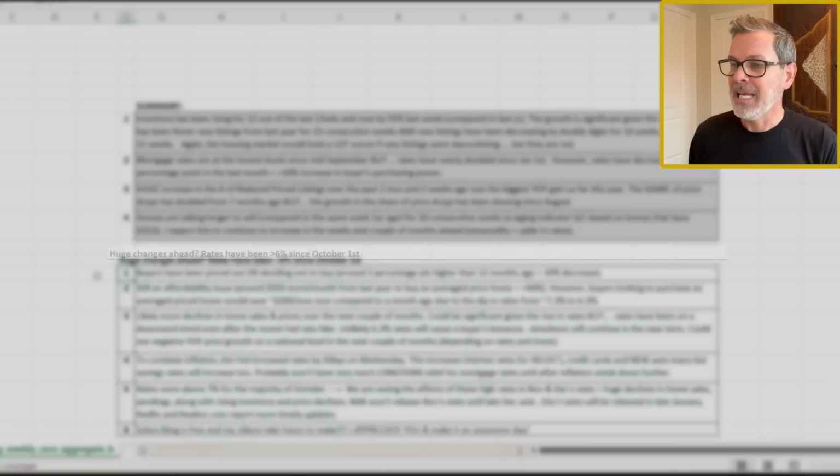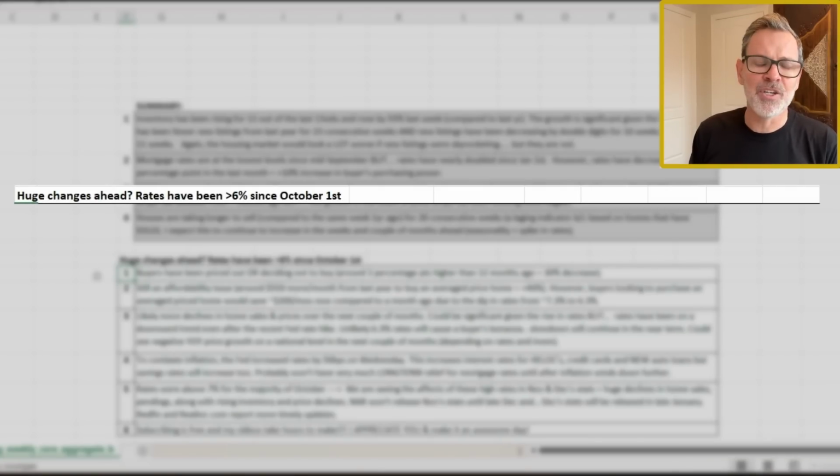All right, let's talk about some huge potential changes ahead, given the fact that mortgage rates have been averaging over 6% since August 1st of this year, which is absolutely insane, given the fact that rates were about 3% back in 2020 and 2021. That was the average for those 2 years here.